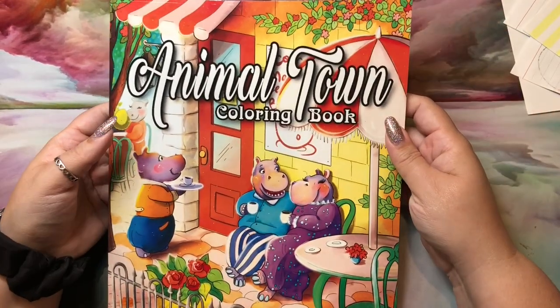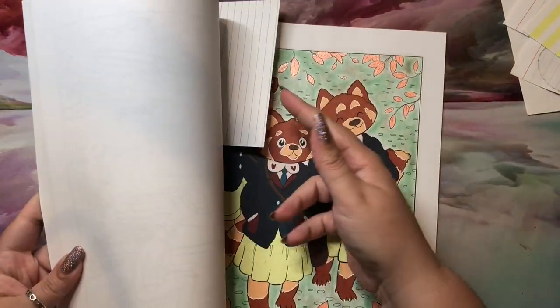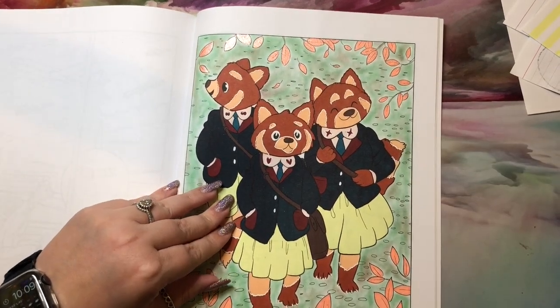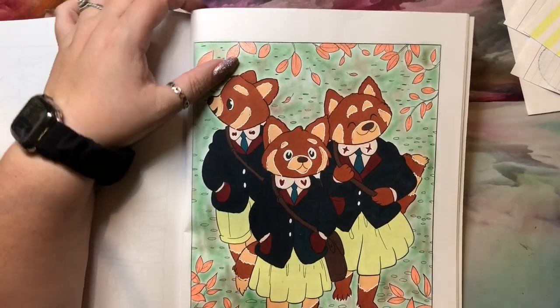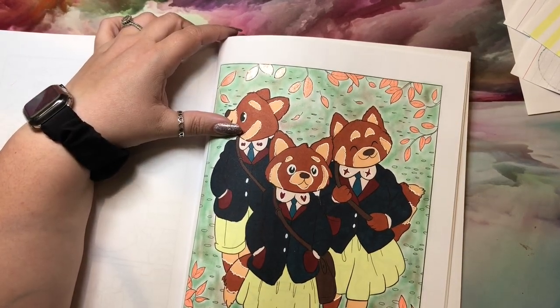Then I have Animal Town by Coloring Book Cafe. I have one done in here, and it is our Tanuki. Samuel, what did we decide these were? Well, the red panda, but what are the Mario Tanuki? Tanuki, yeah. But what is it? Remember?